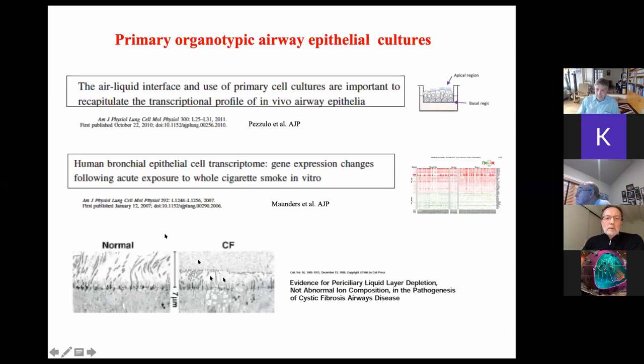So this is what a CF looks like, and this is what we see, in a Cell paper, evidence of periciliary liquid layer depletion, and this is to study the pathogenesis of cystic fibrosis.